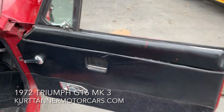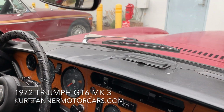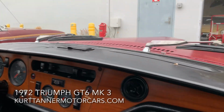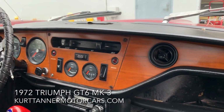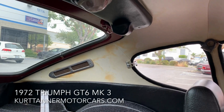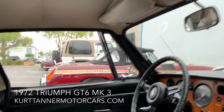Pretty good original door panel. Dash is pretty good. It does have a few small cracks that they were just putting some electrical tape over to repair. All original wooden dashboard, original steering wheel. Headliner's pretty nice. It does have some staining back there, probably from a little bit of leaking, but we have nice visors, really lovely original headliner.